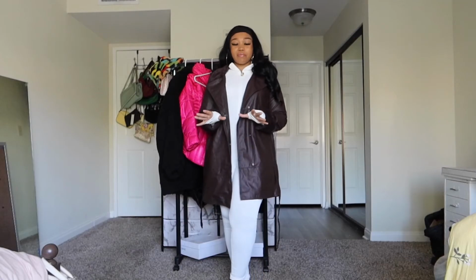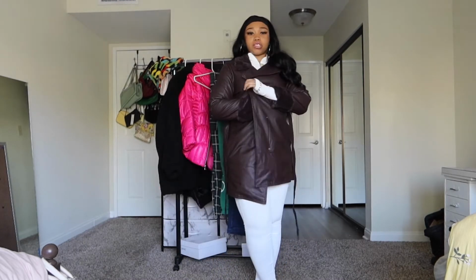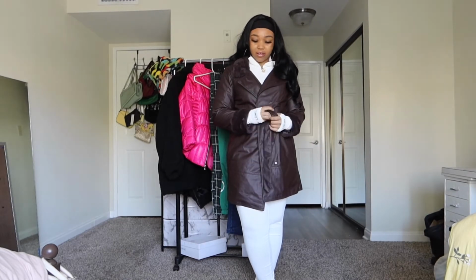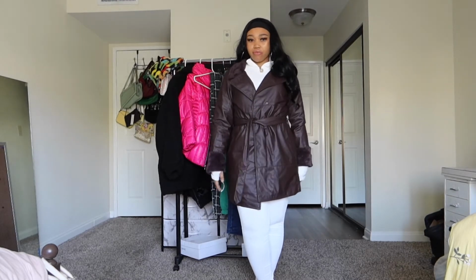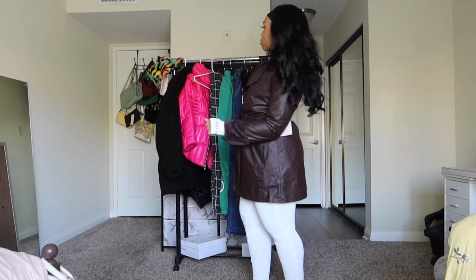So this next item that I want to show you guys is this brown leather coat. I just think it's beautiful. And look at this. Oh my goodness. Look at that. Is that not beautiful? It's beautiful. Let's do 360.